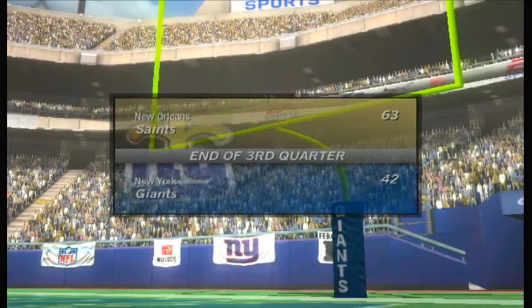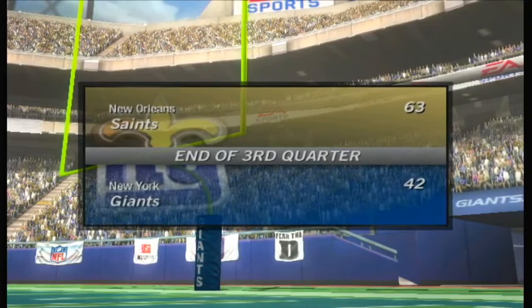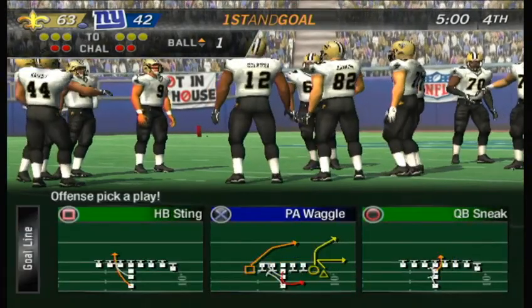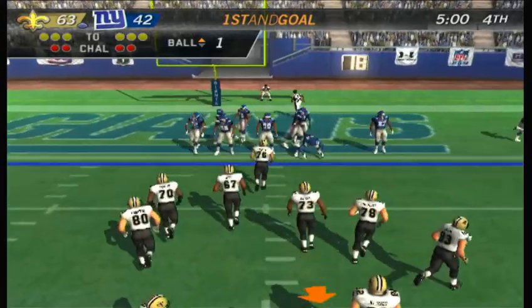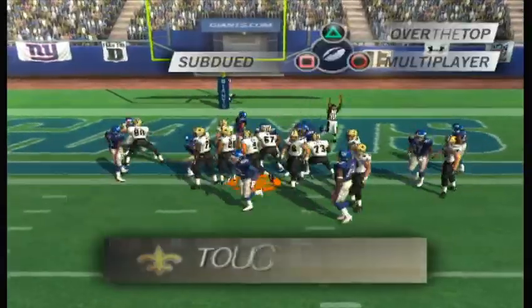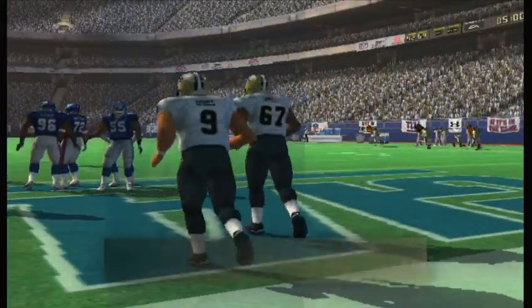So we've reached the end of the third quarter with the Saints ahead of the Giants 63 to 42. New York needs to play a perfect fourth quarter if they're going to make a game here. It's first and goal at the 1-yard line. Trying to sneak. Touchdown, Saints. Touchdown, New Orleans.